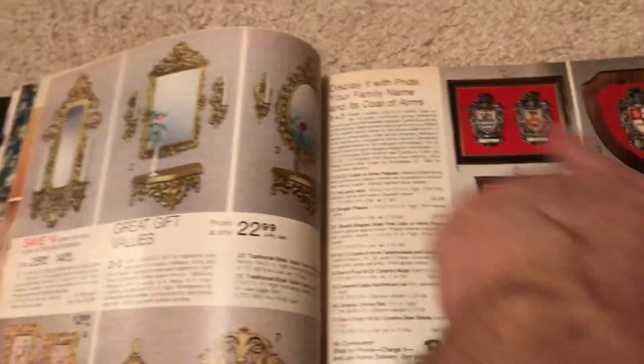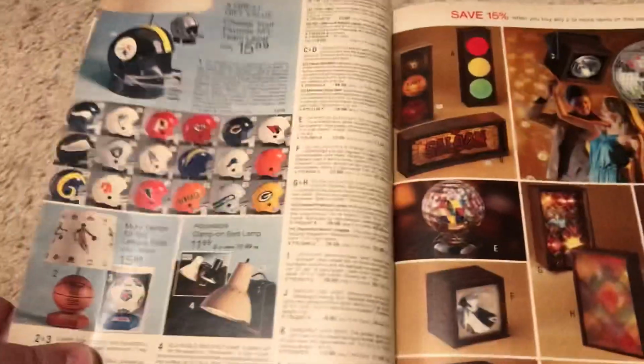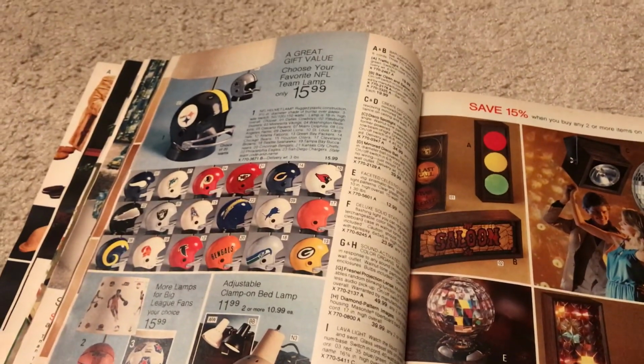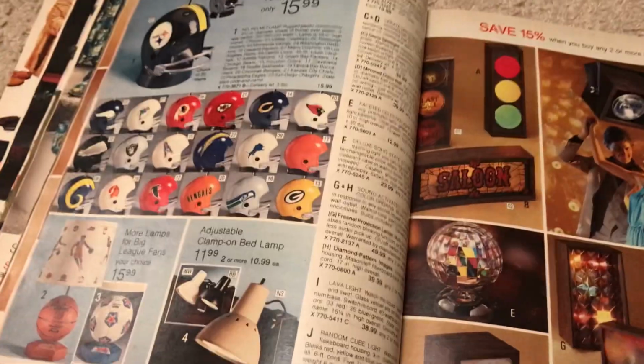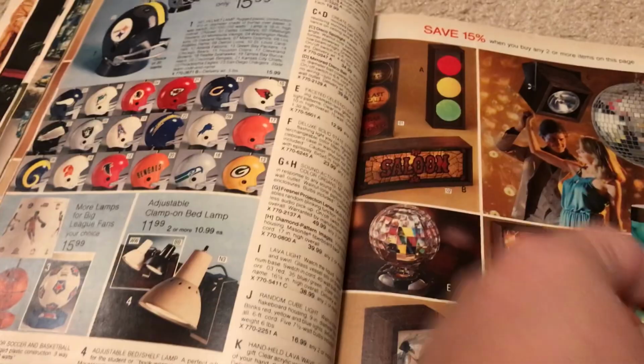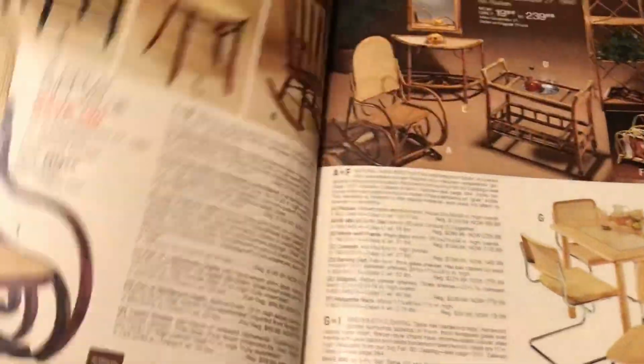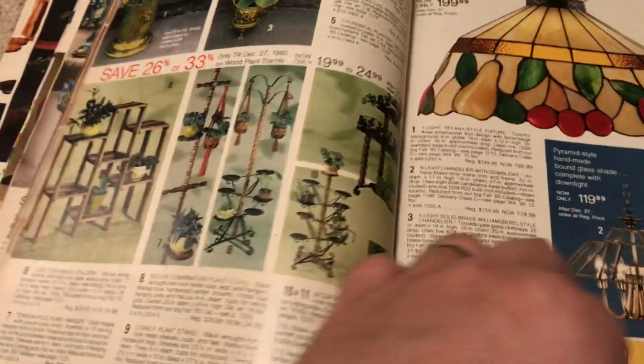Let's see, mirrors, this kind of stuff with shield. I personally never liked this look very much. More sports stuff. Disco ball. Hey, we're in the last days of disco. You might as well. Yep. Your drinking party stuff. More lighting. Wicker. Yes, wicker is upon us now. Tiffany lamps are still in style.